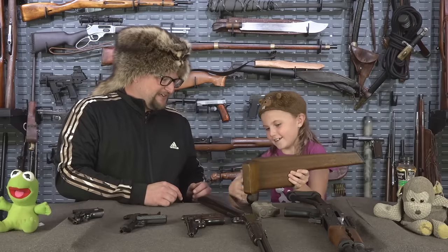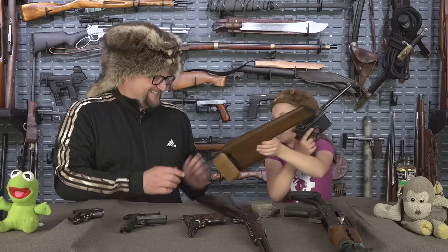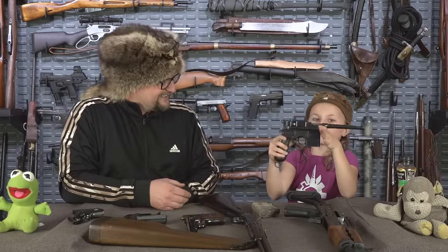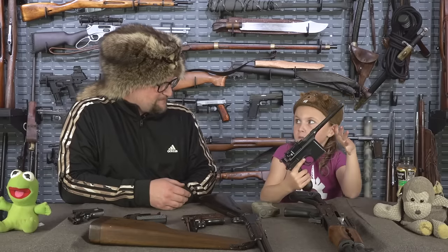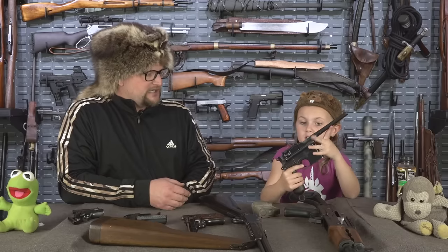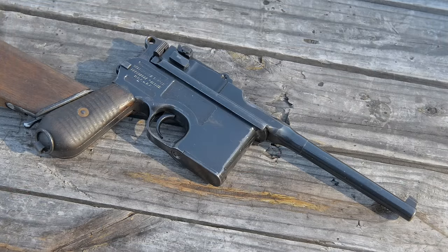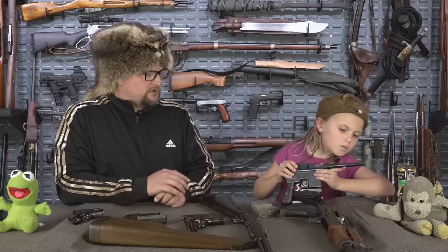All right, pop it open. It's a gun inside of a box. All right, look at that. Yeah, this thing to me looks kind of weird. It is weird. It looks kind of like a Luger to me. It's a C96 Mauser broom handle. So this particular gun was designed around 1896 or so. So it's one of the earliest, let's just say mass-produced semi-autos that are out there.